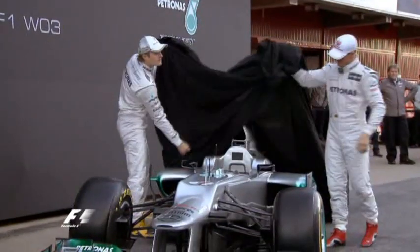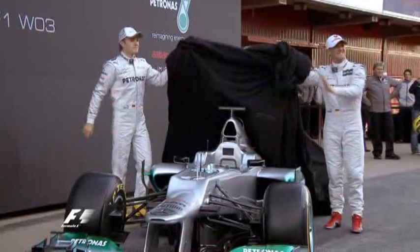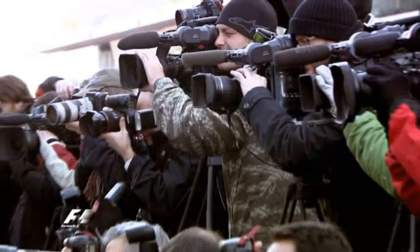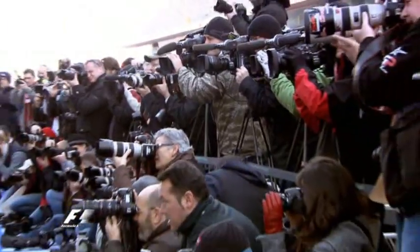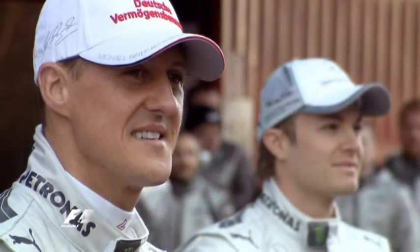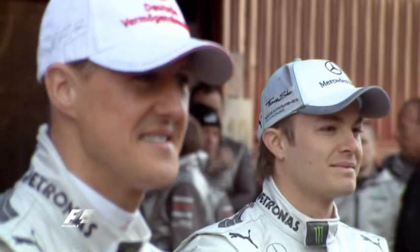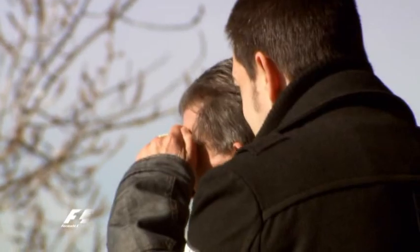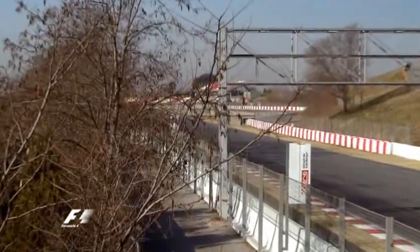Mercedes unveiled their latest challenger in Barcelona and hoped that the F1 W03 could power them to victory. Schumacher's last win was China 2006, while Rosberg was keen to take to the top step for the very first time. The team had the talent and technical prowess. Now the car had to do the talking.